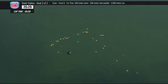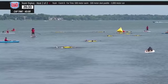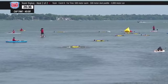The leaders, Melbourne, have already passed the last buoy. They're in the middle of your screen. That's how far ahead they are. And there's Don't Stop behind the pack.